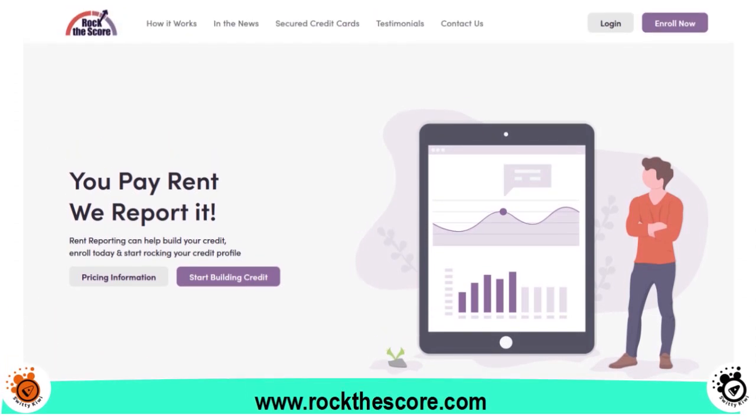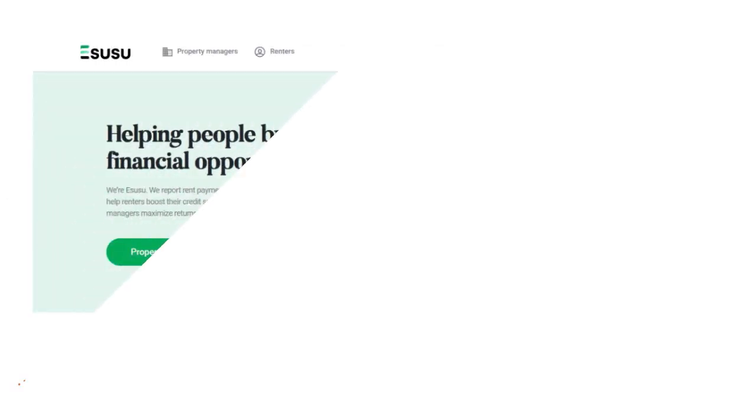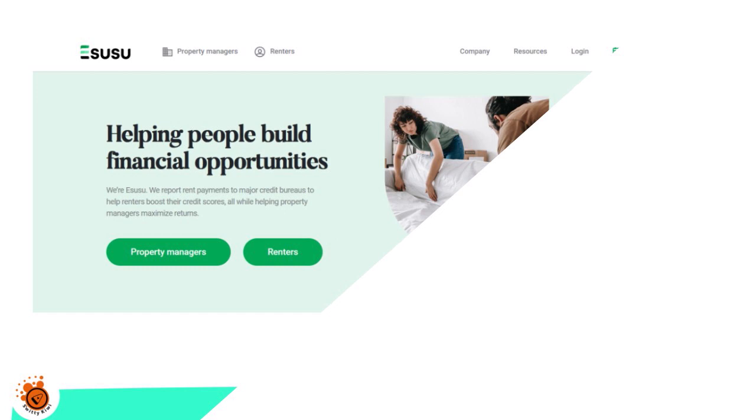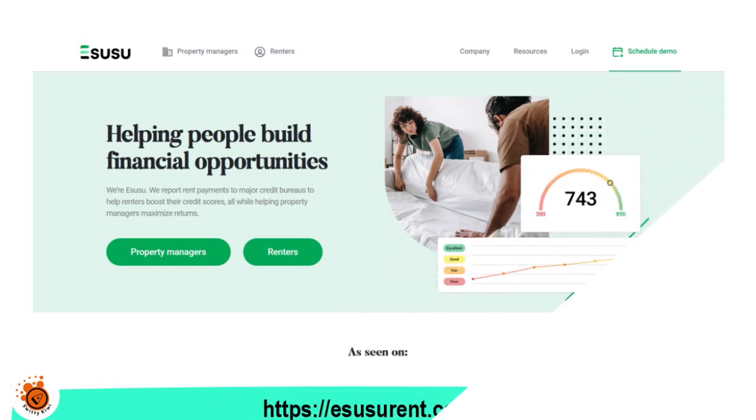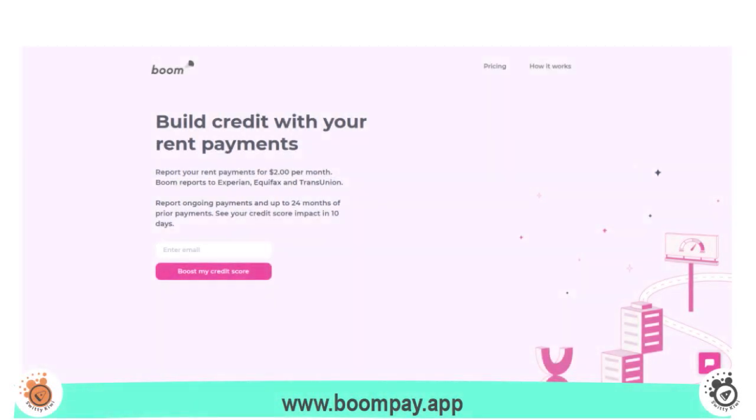We have Rock the Score. We love that name. They have excellent customer service. We also have Isuzu. I'm not really sure if I'm pronouncing it right. Isuzu, that's the name of it, okay? This is kind of cool if you are looking for basically quickly adding a trade line to your credit history. And we have Boom. So Boom has a different way to report your rent. And as a matter of fact, we are preparing a different review on Boom, okay? This is a worthy company to review, and we are going to take care of that.